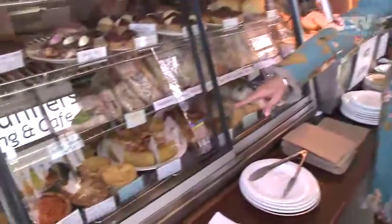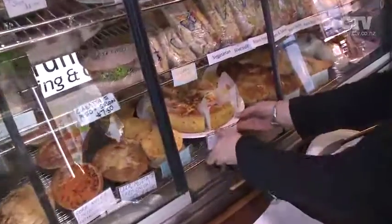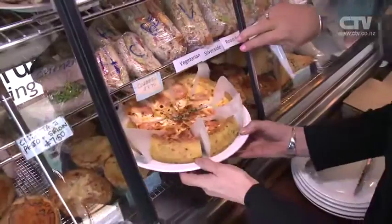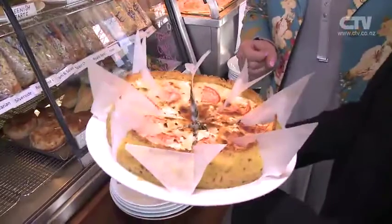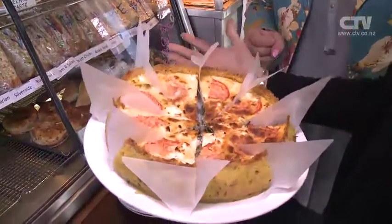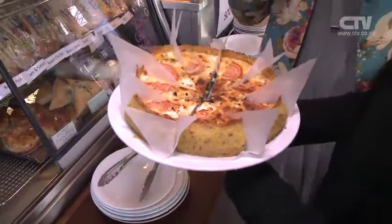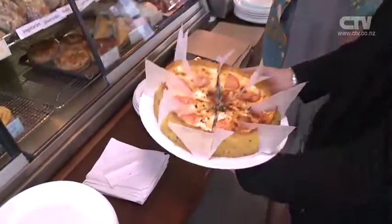Hey, hun, I'm loving this new spinach, feta and potato crusted tart. Look, Jude, I'll just bring it out so we can have a good look at it. That looks divine. It's a potato crust. It's got the most gorgeous creamed spinach, feta cheese, tomato. Oh, the aroma is phenomenal. It's gorgeous. It's gluten-free. Vegetarian. I think it's exquisite. It tastes as good as it looks.